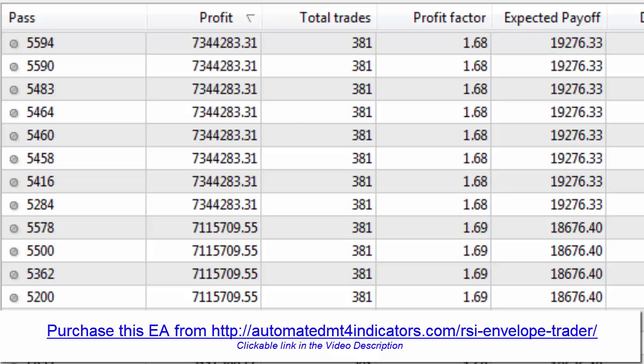And the results were truly phenomenal. Over a period of 1 year, we could generate $7 million, starting with $5,000, but risking only 3% on the initial trade. So what caused this phenomenal growth was the top-ups.